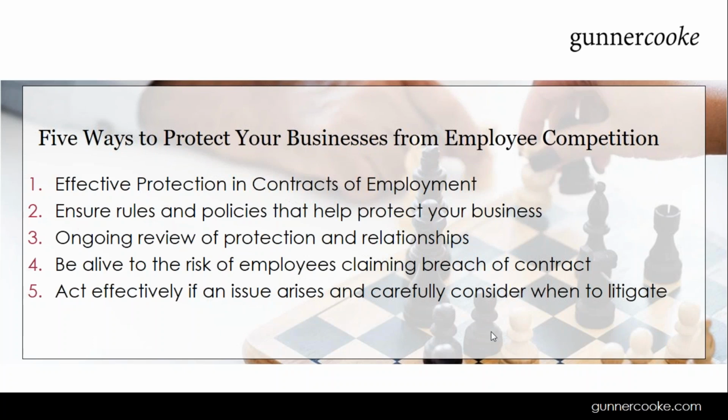So on this next slide, I've outlined the 5 areas I'm going to cover in this session. The starting point is what protection you include in the employment contract at the start of employment, so I'm sure most of you are aware. Then we're going to look at what should be contained in your policies and procedures in order to supplement the contractual position. Tip 3 on the slide there is looking at what you can do during the employment relationship to ensure that the protection that you put in place is still fit for purpose, and to make sure that the customer relationships you have are strengthened in other ways.